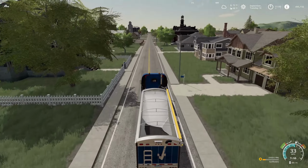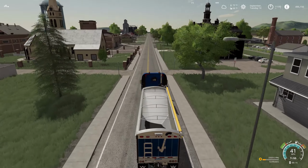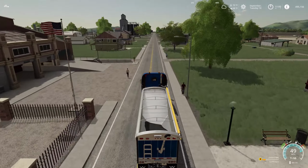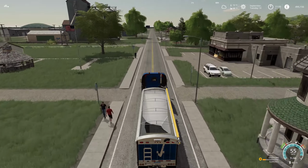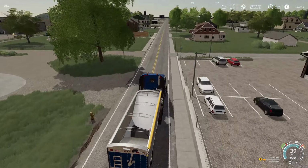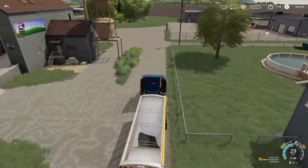Right on down the main strip. It's kind of funny, I kind of consider this like Main Street because it goes right down to the center of the town. Sometimes you go down here and there's tons of traffic, and other trips you take down here, like right now, not a car in sight. Let's go ahead and pull on in here.